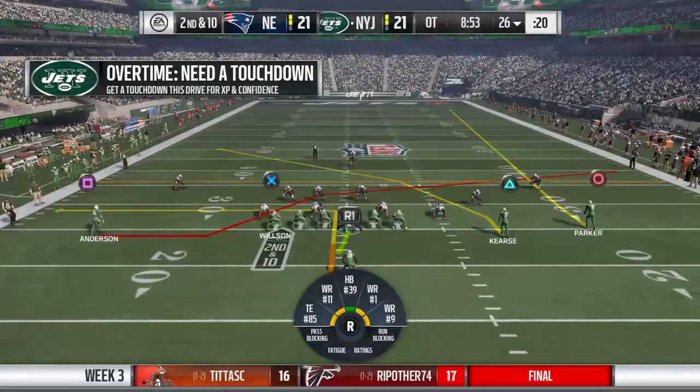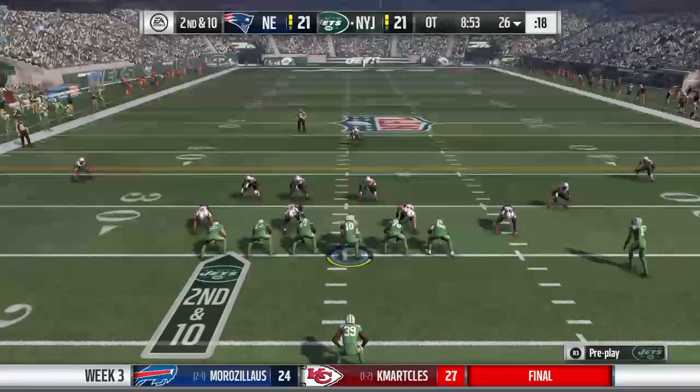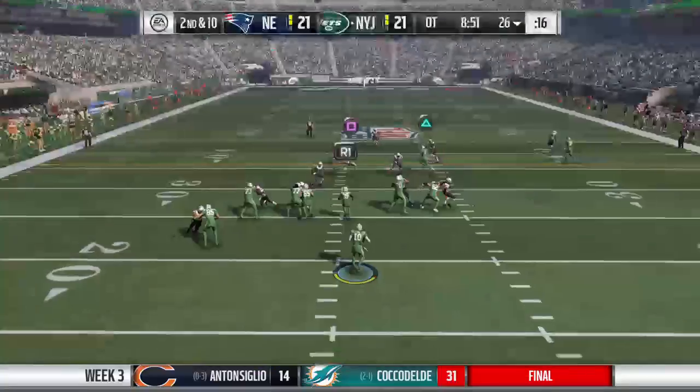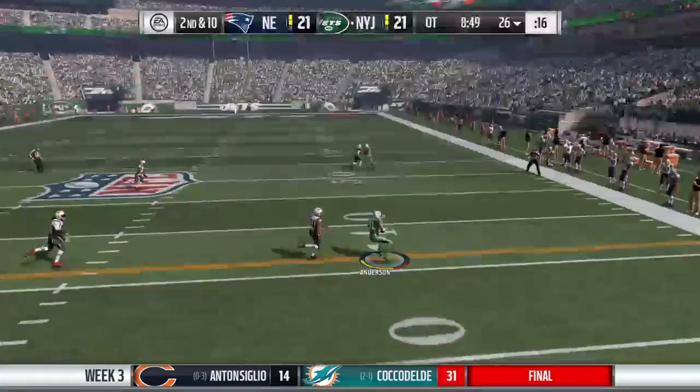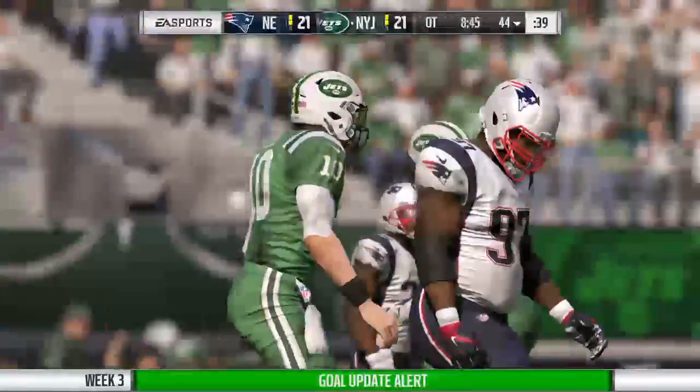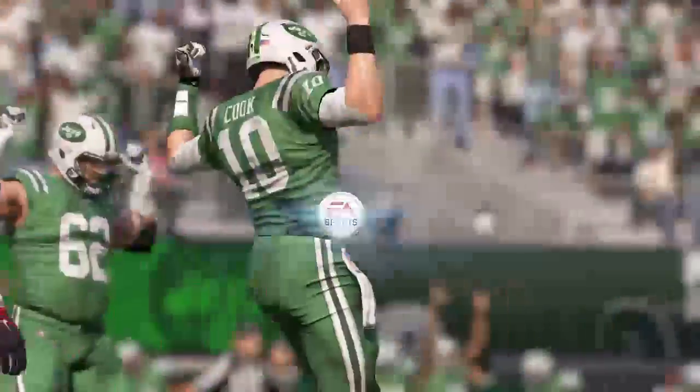Now let's go! Green 39! On play action, they'll throw. And he comes back with one complete. And they'll get it up just short of the 45 at the 44.